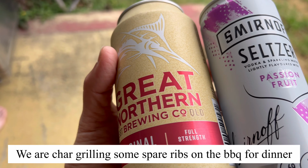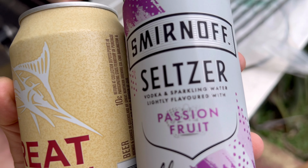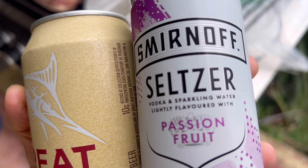Got the barbecue essentials: Great Northern for Todd, and seltzer, passion fruit for me. Seltzer, basically flavored soda water.